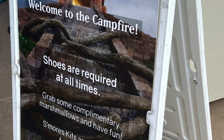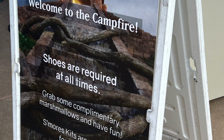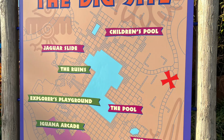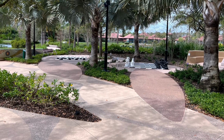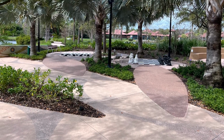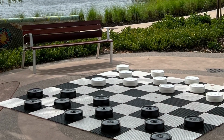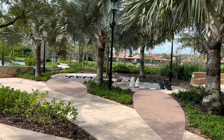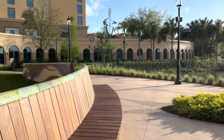Oh, and here they were offering some marshmallows, or you could roast marshmallows or buy s'mores at the dig site, which is located in the Coronado Springs area of the resort. It's a really short walk just across a little tiny bridge, not far at all. Right outside of the tower, though, right there at the tower are giant chess and checkers. So fun for kids and adults too. I had fun. My son and I played, and my husband. I don't think my daughter played, but she would have if she was out there, I guess.